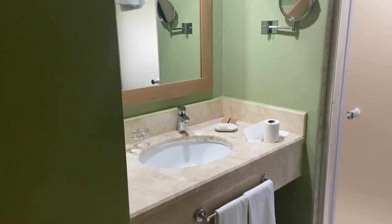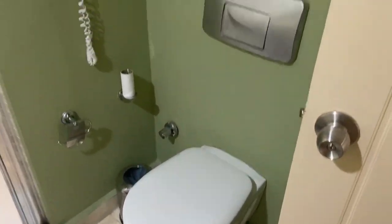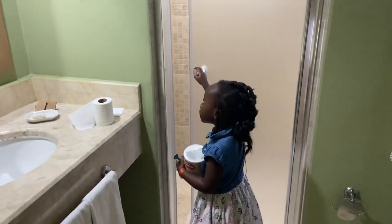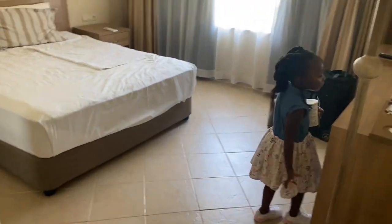This is just a space, like a storage space where we are supposed to keep our suitcases and all that. And here comes the bathroom. I don't find it super crazy. It's just a simple bathroom, like a toilet and a bath area. But Eliana is amazed. And now we are headed to the bedroom.